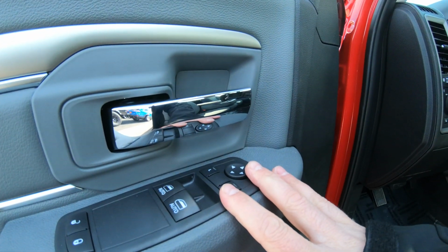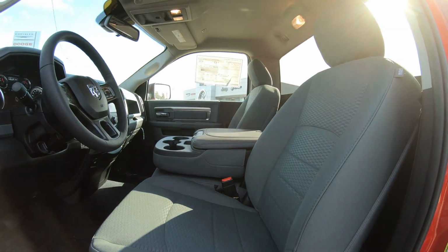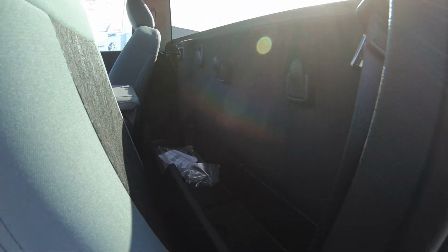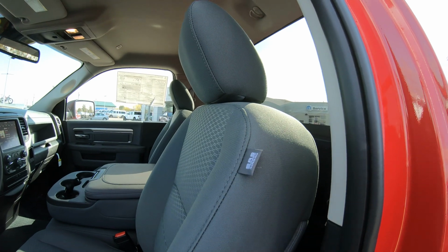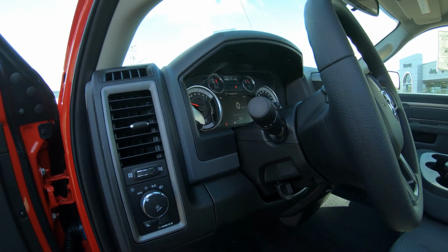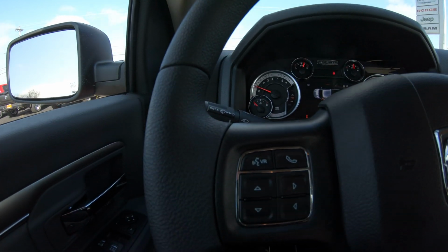Power mirrors, as you can see here. Power windows and power locks. A really nice cloth seat. And behind the seats, you're going to have plenty of storage room, as you can see. Side curtain airbags also in this. Automatic overhead headlights, and a really nice interior cab with plenty of features.